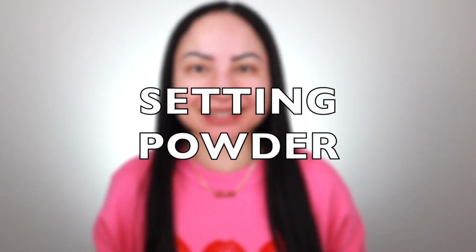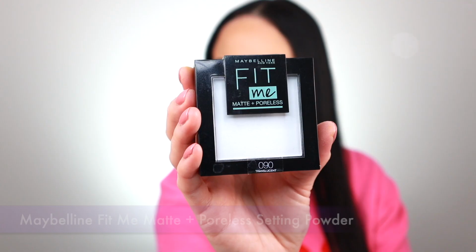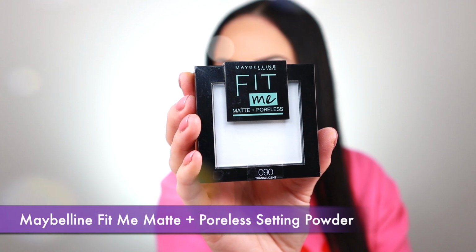And on to the next step. Get ready for this. It's setting powder. I know what you're thinking. A setting powder before applying foundation. Is that right? Yes, a setting powder. And the one that I'm going to use is this Maybelline Fit Me Matte and Poreless setting powder. And this is a translucent setting powder.